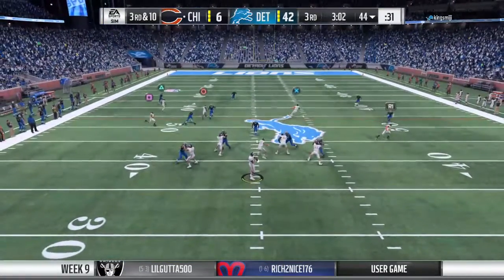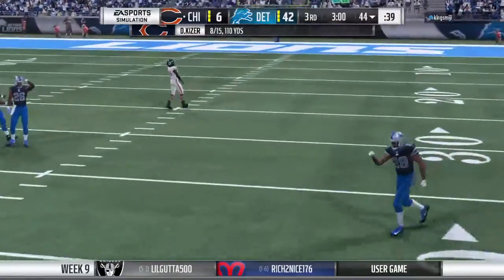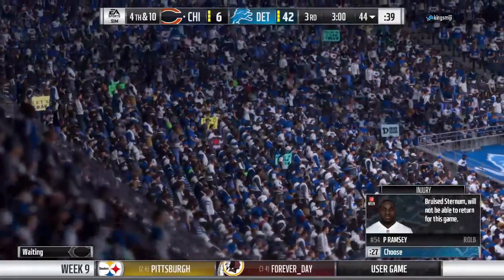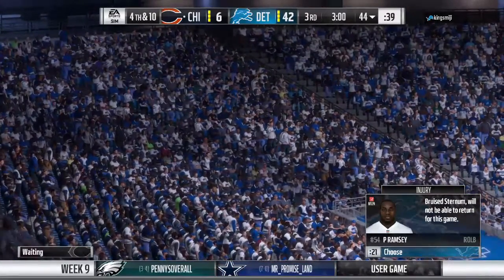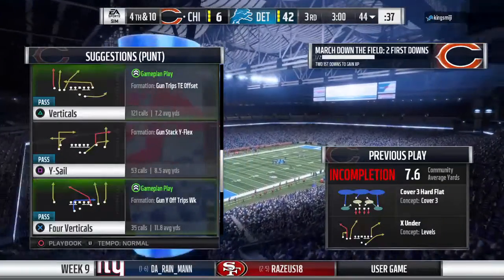Dangerous pass, incomplete. A bullet throw, but incomplete. But no second guessing the call here. It was 3rd and long, so throwing the football was probably the smart play to try and pick it up. But they don't get it, and now the defense goes off the field feeling pretty good about themselves, gaining some momentum as they force them into a likely punting situation.